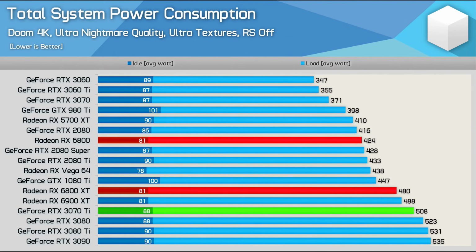So when looking at total system consumption, obviously the faster the GPU is, the more work the CPU has to do, and therefore the CPU will use more power. Presumably, all of those GPUs were tested in the same game, but newer games obviously use more of the CPU as well, so that increases consumption. But yeah, basically the new GPUs are using more power, for sure.